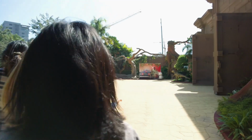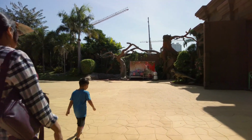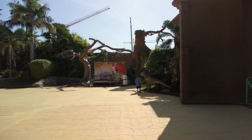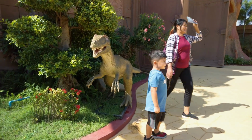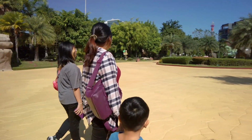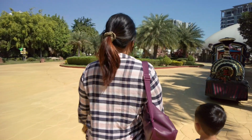Here we go. Oh my goodness. Ooh, big ones, little ones, everywhere. It is so bright out here, I cannot see anything. Yeah, nice. Wow, that's cool. Hey, look at that one's moving, William. The brontosaurus is moving.